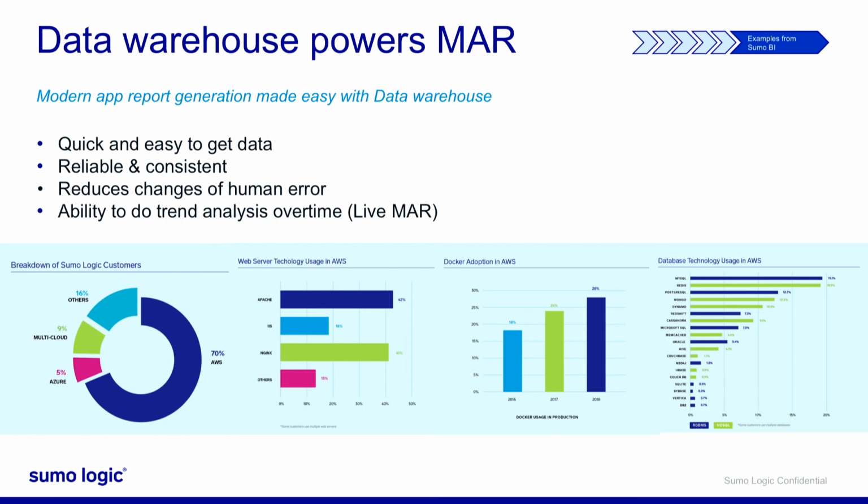The second one was, every year we get requests to add new data sources. We added a couple of new data sources this year. We added CI/CD pipeline adoption, and a couple of things around security as well. And this request comes in all the time. Being able to see the trends of new technology was a very manual and tedious task. But with the data warehouse, it's quick and easy. Duke showed you the config file. You just plug in a new query there, and boom, you can start getting adoption data of that particular technology into the modern app report.